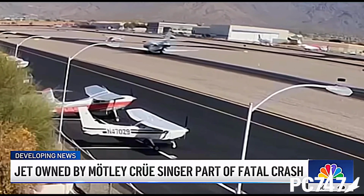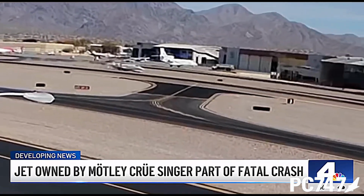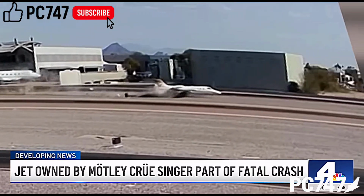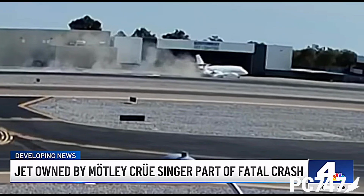Notice the aircraft at Scottsdale Airport when this Learjet had a runway excursion years later on the opposite side. The pilot was killed after they struck a parked aircraft. The passengers survived. There was one person, a flight attendant, aboard the parked aircraft.